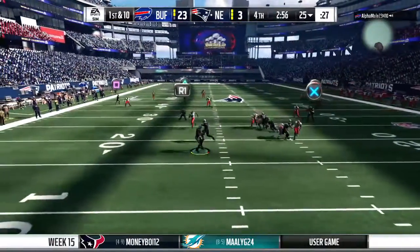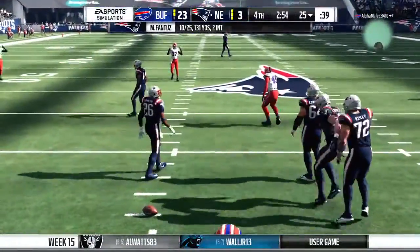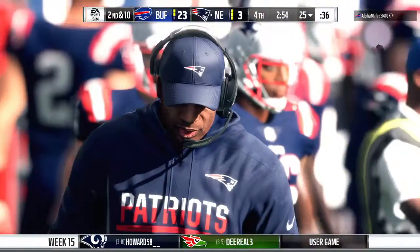Yeah, just something to build off of. That's what they're looking for here. Throwing over the middle, but it's incomplete. Brandon Cooks, the receiver he was going after. That'll bring up 2nd down.